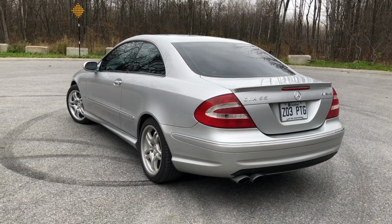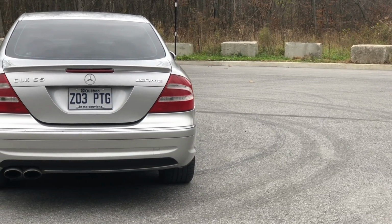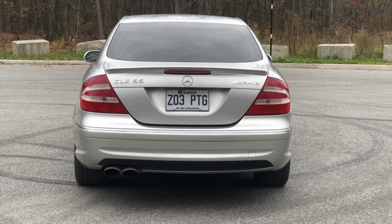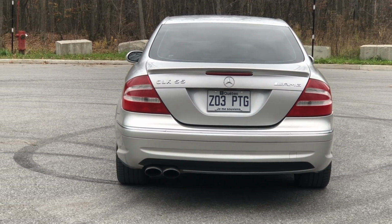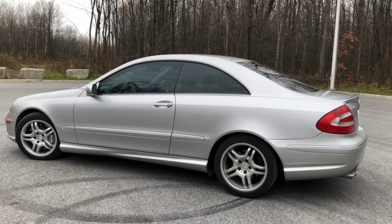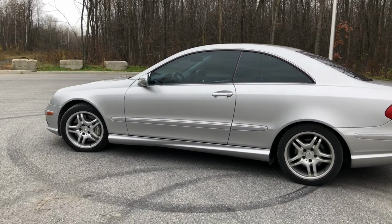Around back, again, looks very similar, almost more to the W204 Mercedes C-Class. If you take a look at the video we did on the C63 AMG for that, the taillights are a little bit more similar, certainly a lot more similar to the E-Class of the same generation. But I like it. I mean, it's got a really good look. It looks like a two-door version of the E-Class, even though it is a CLK.